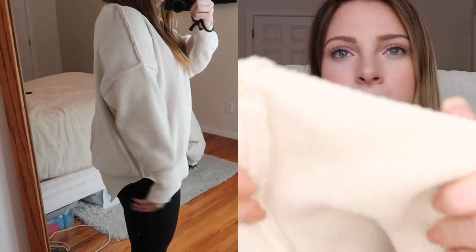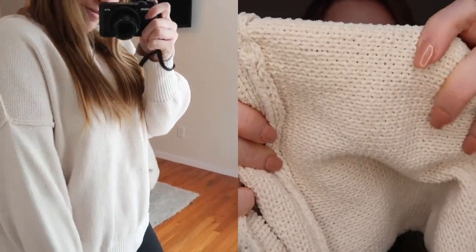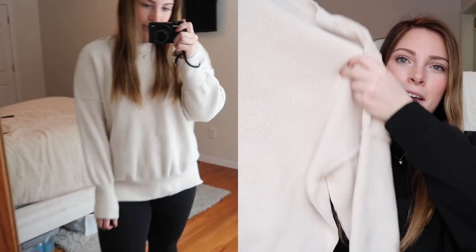And the material of this, if you know chenille, it's just so soft. But really and truly, this is just a basic sweater, but it has a good amount of weight to it. Like, it's definitely going to keep you warm and cozy. But yes, I absolutely love this. And it's just one of those staple winter sweaters.